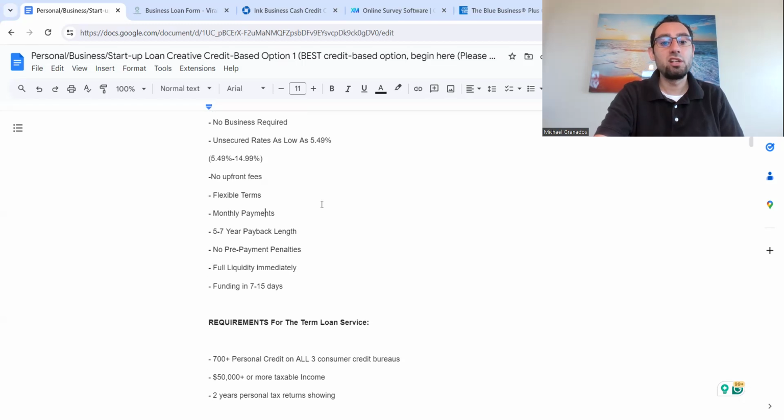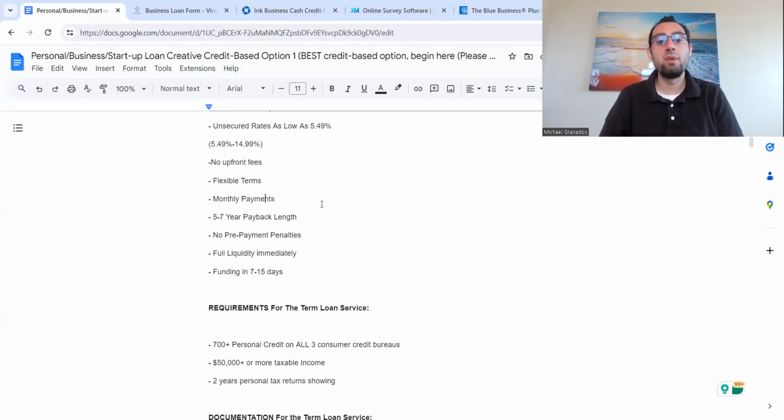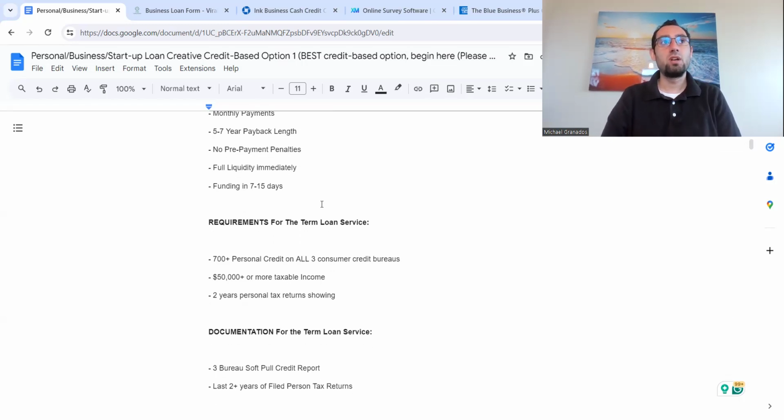So no upfront fees here, flexible terms, monthly payments, 5 to 7 year payback length, no prepayment penalties, full liquidity immediately, funding in 7 to 15 days. So again, that time period between 1 to 2 weeks. Other times you see 3 to 5 weeks. It just depends on the scenario. But 7 to 15 days, you see it with quite a bit of this.